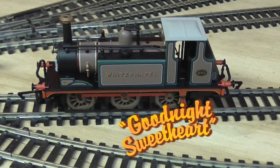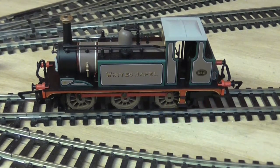The reason I got this loco is simply Whitechapel reminded me of Good Night Sweetheart, and I like the program, so I thought, why not? And it's part of the Hornby Collectors Club one. Later found out that Rails of Sheffield and Hutchins had a load in, so joining the Collectors Club was a waste of money. So yeah, let's get on with the video.